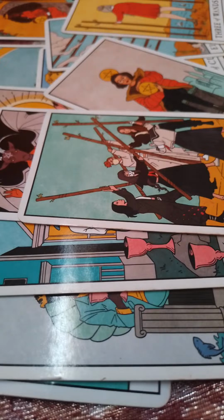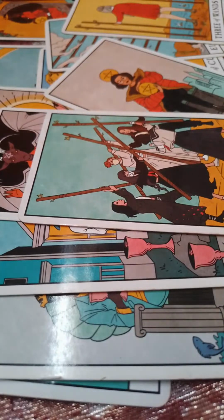We had Pisces also. We had Gemini. We had Aquarius. We also had Virgo. We had all the mutable signs here. And then we got some fixed signs, which was Leo, Taurus, Scorpio. And we got Cancer as well, Capricorn, Sun, Moon, Rising, Mars, or Venus.